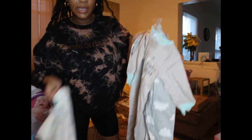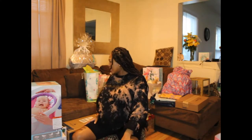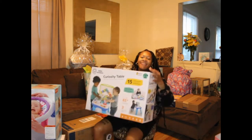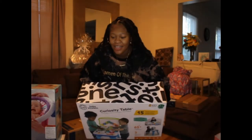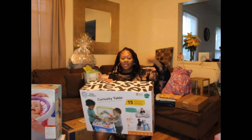Always dream. Yes. Next gift. We got this curiosity table. This baby Einstein curiosity table. Get into it. It's got light bulbs. It's literally baby Einstein. And I'm excited for this. Just like the little small Einstein thing where you sit in.